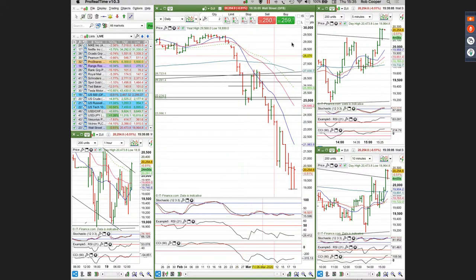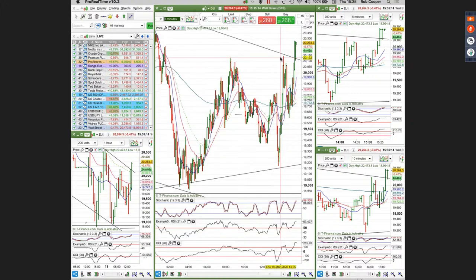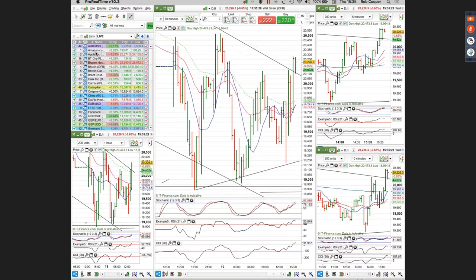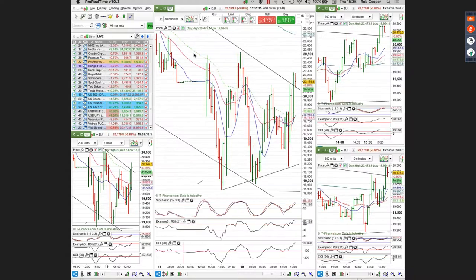5 minute, we're getting a doji on the Dow Jones. Can you see this? But because it's above the trend, I won't trade that. I want to see it back down here coming down. So keep an eye on that. What time frame is that? 5 minutes. Okay. Yeah, I'm just looking at different time frames.